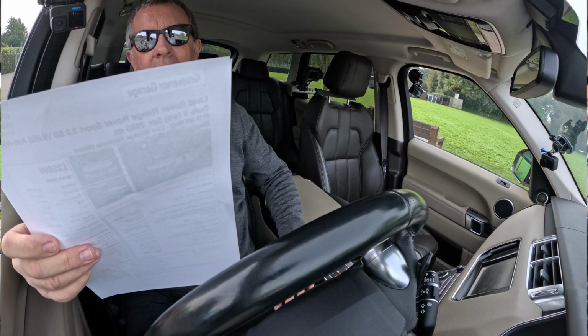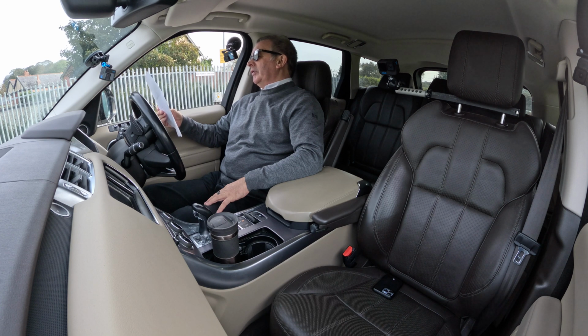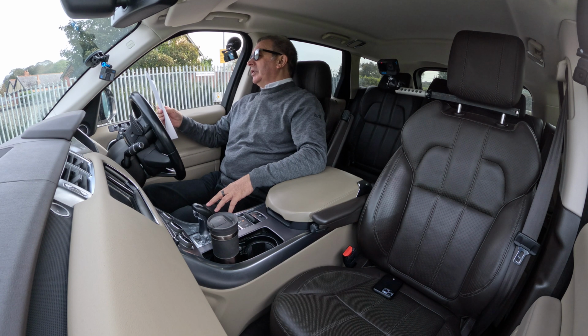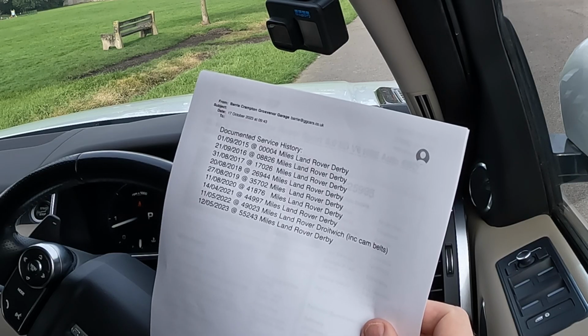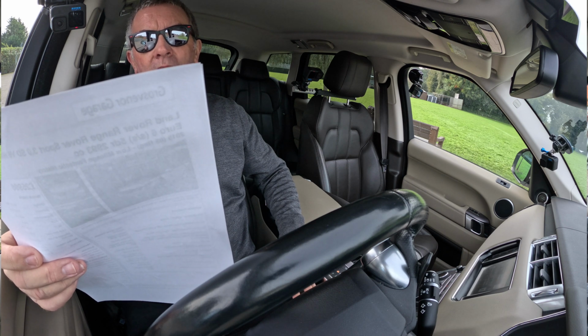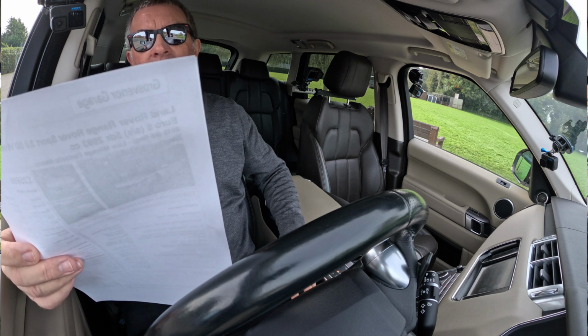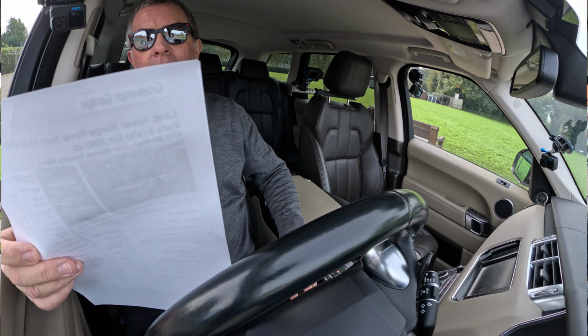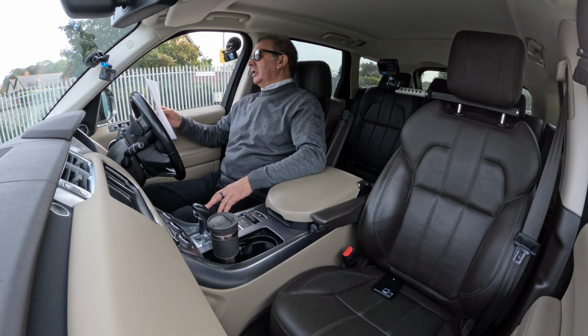21st of the 9th, 2016 at 8,826 miles, Land Rover Derby. 31st of the 8th, 2017 at 17,026 miles, Land Rover Derby. 20th of the 8th, 2018 at 26,944 miles, Land Rover Derby. 27th of the 8th, 2019 at 35,702 miles, Land Rover Derby. 11th of the 8th, 2020 at 41,876 miles, Land Rover Derby. 14th of the 4th, 2021 at 44,997 miles, Land Rover Derby. 11th of the 5th, 2022 at 49,023 miles, Land Rover Droitwich.